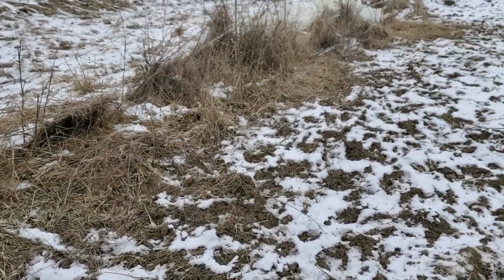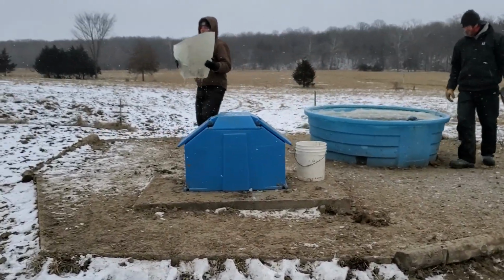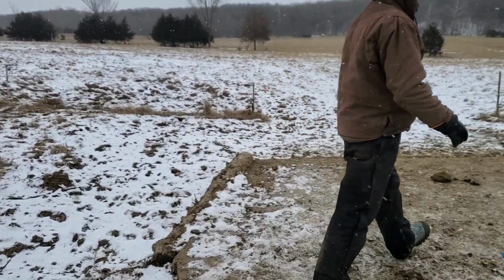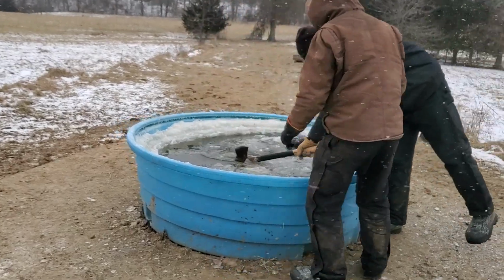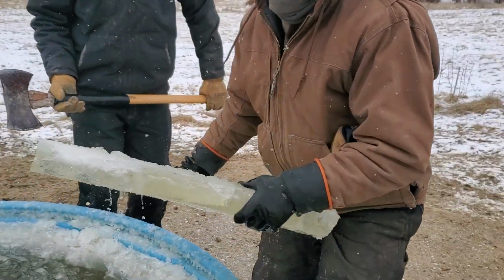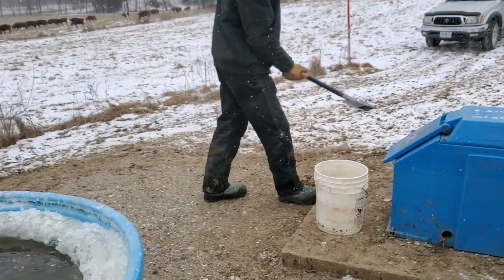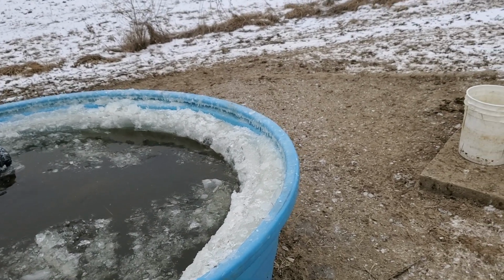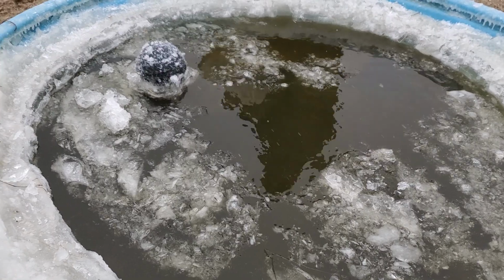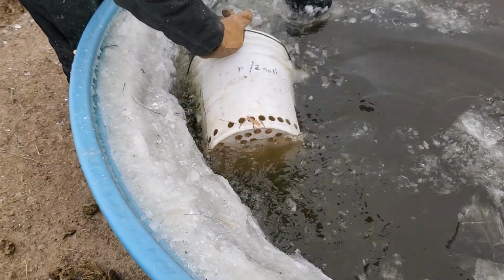Ben and Isaac are chopping the ice on this tank. 25 below. How thick is that, Isaac? 2.5 inches. So Isaac's got on his neoprene gloves. That's a pretty good chunk of ice. Just for overnight. That was clear, 12 hours ago. So we've got a 400-gallon tank, and that's how much ice froze overnight.